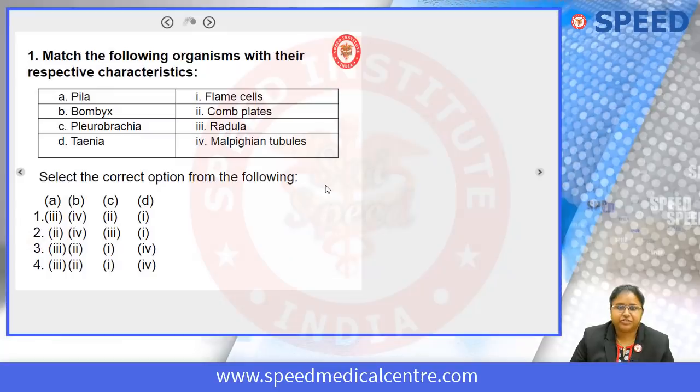Hi students, today we are going to go through NEET 2019 on zoology topics. So first question, match the following organisms with their respective characters. Phyla, Bombyx, Pleurobrachia, Taenia.